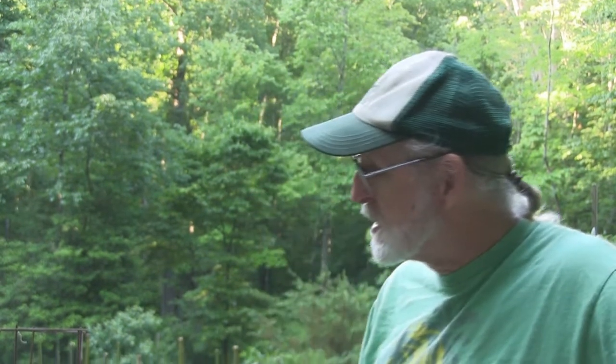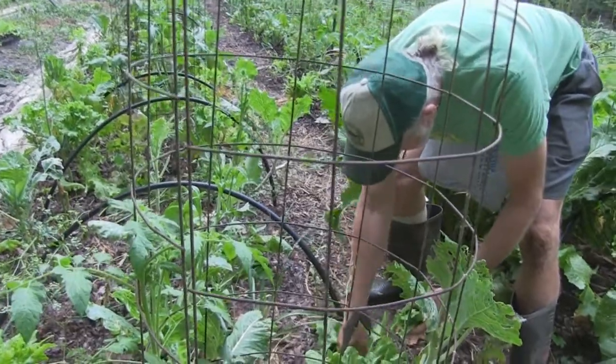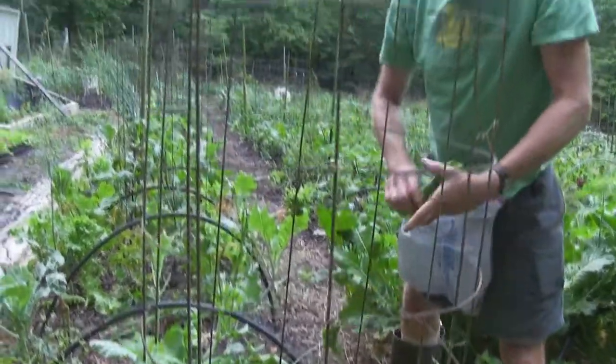This is Talking Rock Farm here in Western North Carolina. And as you can see around me, this is a very wooded area, so I consider this a forest garden. There are some advantages and disadvantages of that. It's cooler. It doesn't have full sun. So I specialize in salad type production, and a lot of my garden is geared toward growing lettuce and salad mix.